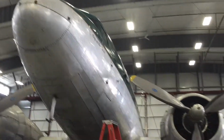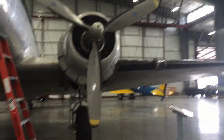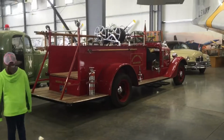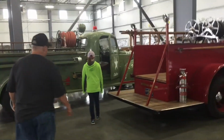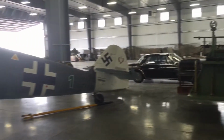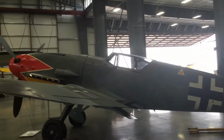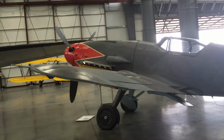So we're here in Madras, Oregon, at the Madras Municipal Airport in the Erickson Collection Museum. All the amazing planes in here, and she's more excited about the fire trucks. Yeah, the fire trucks. That's awesome. Not a lot of these around. This is a German fighter.